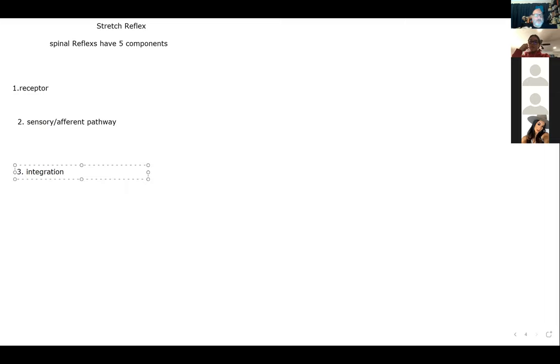So let's do that. Like any reflex, and we can do the stretch reflex first. But like any reflex, these spinal reflexes that you're responsible for have how many components to them? Excellent, you've got a 5. What are the 5 components? Receptor. Excellent. Afferent pathway. Sensory, or afferent, we can do either way. Both would be acceptable. Integration. Excellent. What else? The somatic or motor pathway.